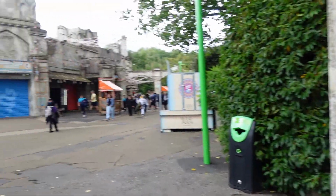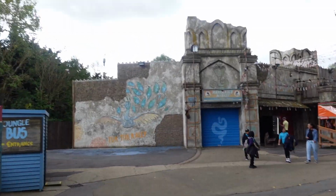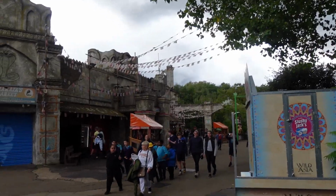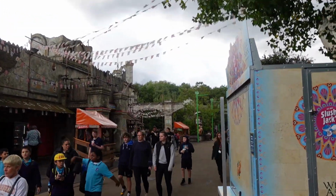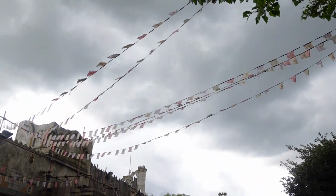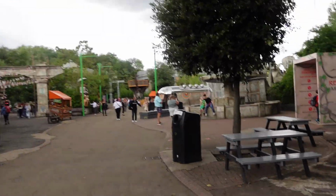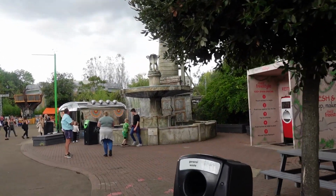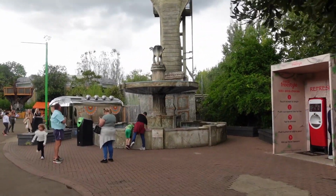Thought I'd come and check out this area as well. It's Wild Asia, and again, theming is absolutely on point in this area. There's Cobra down here, there's Monkey Mayhem, which is a chair swing ride. Look at all the flags and stuff. And here's Cobra, I'll show you when they come around this corner. Wow, that is well themed.